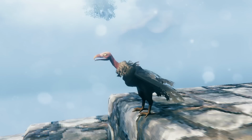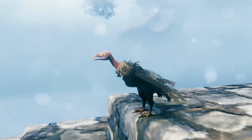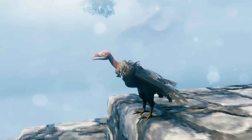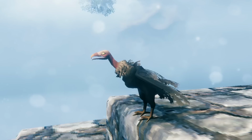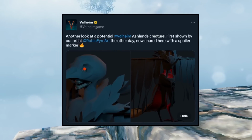And then we see this picture of this vulture. I'm assuming that is what the feather is going to come from, since it looks like it comes from this, but we also saw in previous news videos that I've covered for Ashlands content that we're going to see a fallen Valkyrie as well, so that feather may drop from the fallen Valkyries.